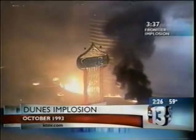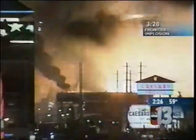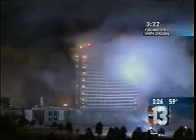When the New Frontier finally comes down, it'll join a long list of landmarks that have fallen into the desert to give rise to the ever-changing Las Vegas skyline. October 1993, a hotel that had been around since 1955 came down in dramatic style, signaling the beginning of a new era of mega resorts on the Strip. Today, that property is home to the Bellagio.